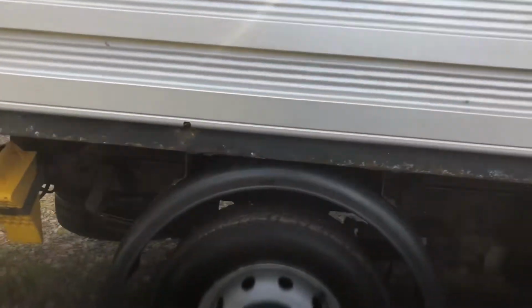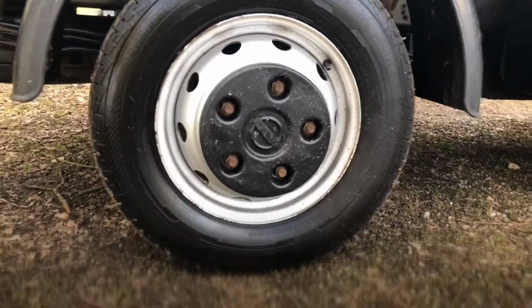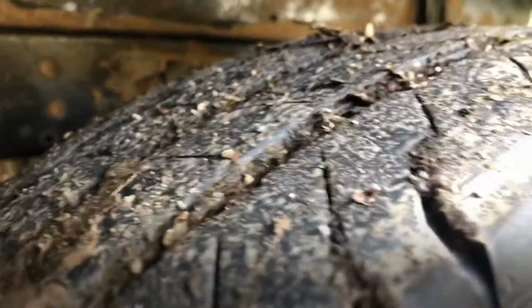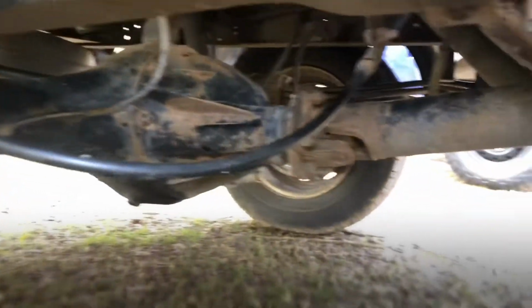Rear wheel and tyre. Again, I think it's a Continental. Can't see the writing on it. Yeah, Continental. Again, matching to the other side, about 5 or 6mm. All the suspension's nice and clean, as you can see. Everything looks as it should.